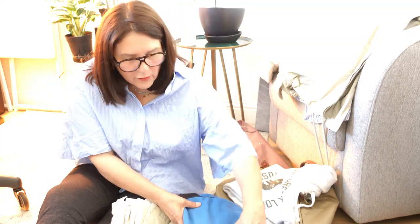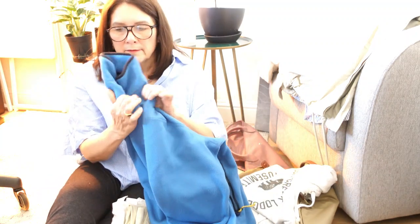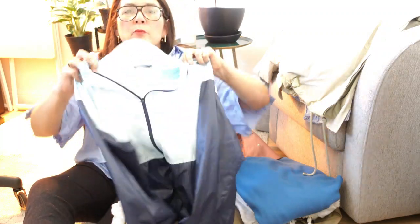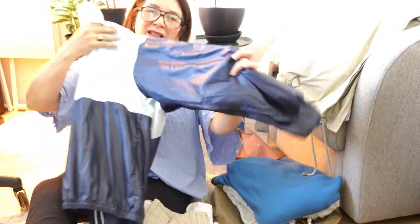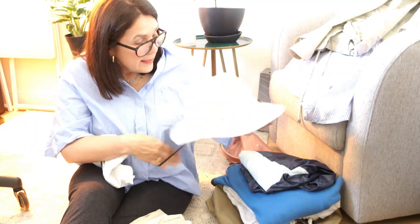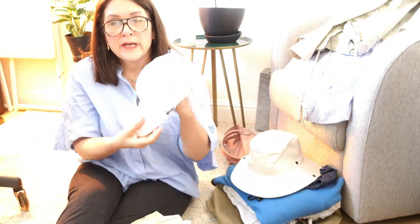And then of course I've packed my fleece jacket, and then I've got this windbreaker that I'm taking because sometimes it gets really windy in the valley, but it's not necessarily cold. So I got that. I'm gonna bring 2 hats. I'm gonna bring this bucket hat. It's gonna be really, really hot. And I'm also gonna bring this cap.